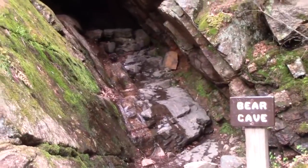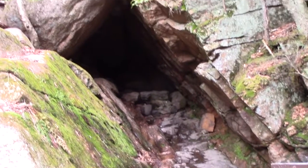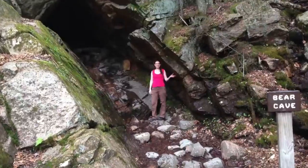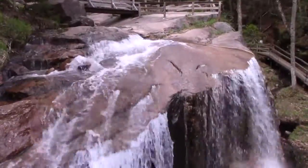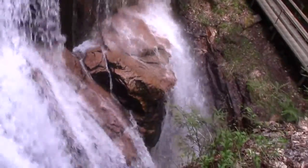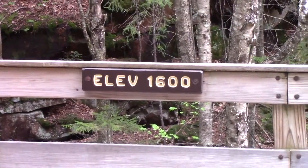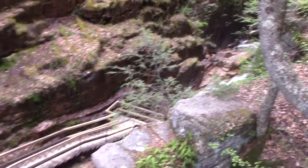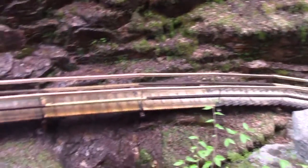At the top of the Flume, you find this place, Bear Cave, which if you're really daring, you can go in and explore. There's also a viewing platform at the very top of the Flume where you can turn around and look at the Flume the other direction, and here's kind of a view of that.